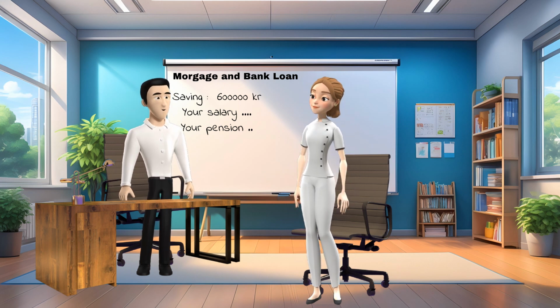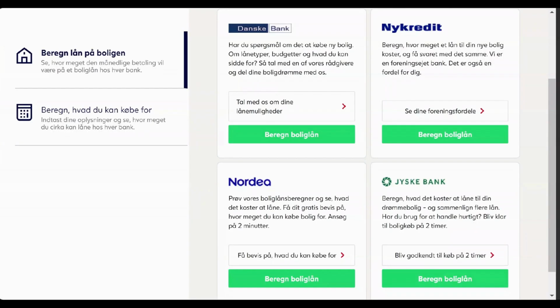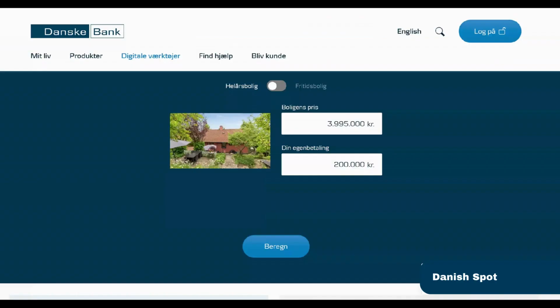All right. Let's figure out how much money Sarah and her boyfriend need to borrow for their house. Look at the price of the house and the part where you have to pay some money yourself, your own payment or down payment. This is the price they're asking, but you can try to negotiate for a lower price when you visit the house. But for now, let's stick with this price.